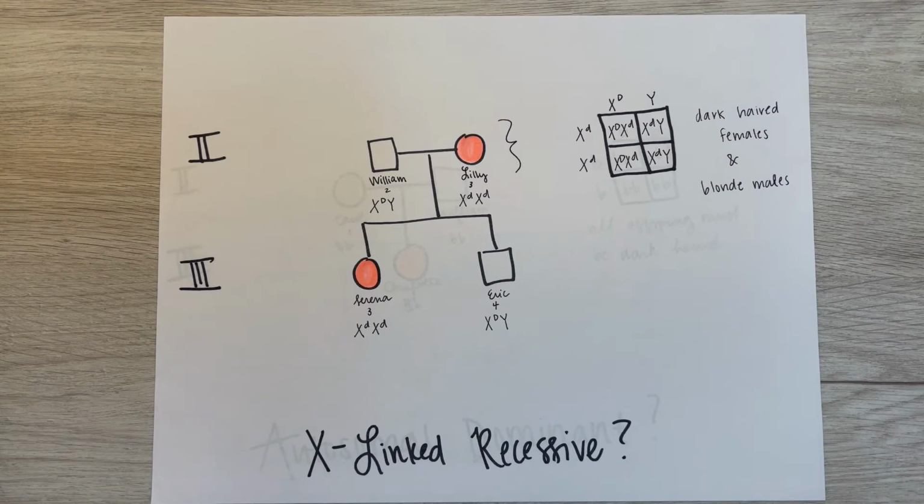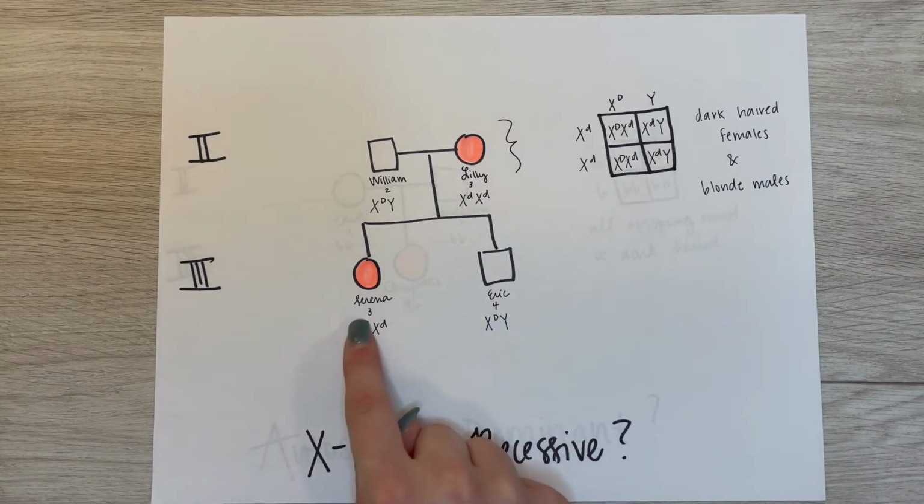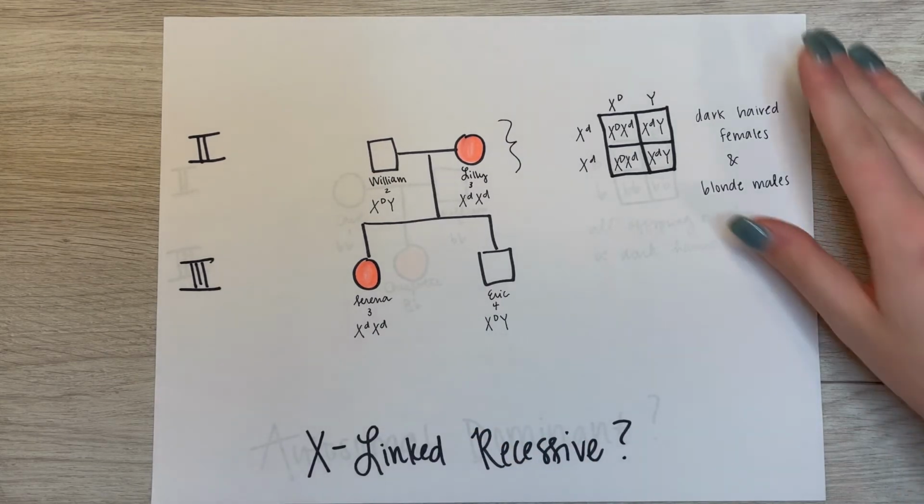Next, I evaluated the X-linked recessive mode of inheritance where the blonde hair trait is represented by a lowercase d. It cannot represent the blonde hair trait as shown by William and Lily. If you look at the Punnett square to the right, you can see their children must either be dark-haired females or blonde males. Neither Eric nor Serena follow this pattern.